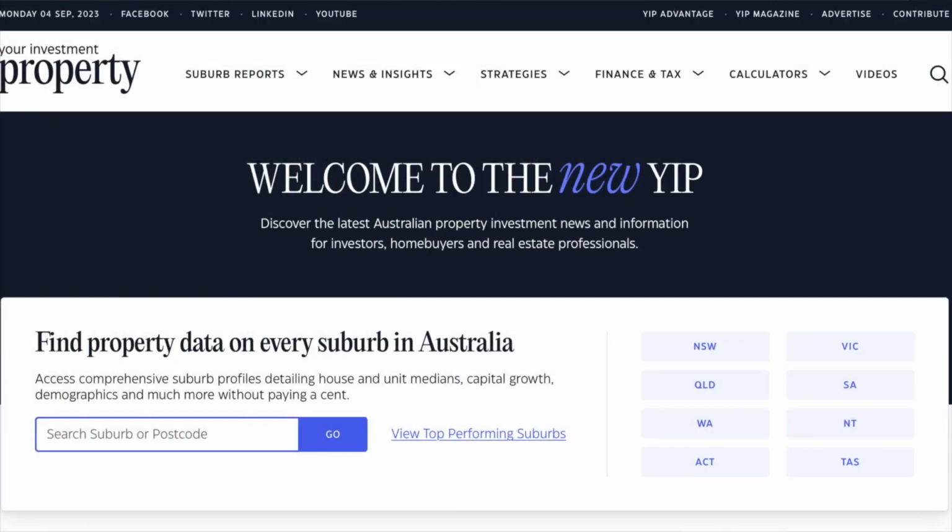You can type in any suburb in Australia and it will tell you what the yearly annual growth has been, the average sale price, whether for a house or an apartment, rental yields, how many people rent in the suburb versus how many people own, and it's so easy to navigate. And I think this is a really helpful tool for anyone looking to purchase a property, not just first home buyers, to research the suburb that you are looking to invest in.